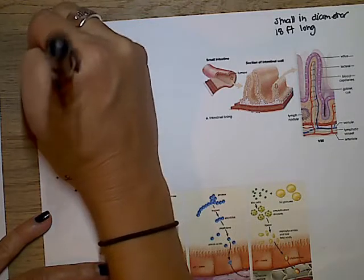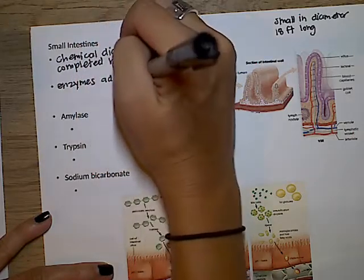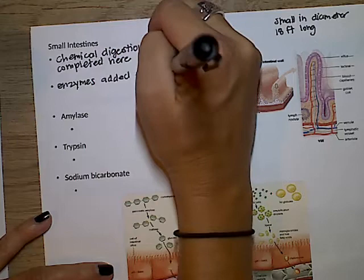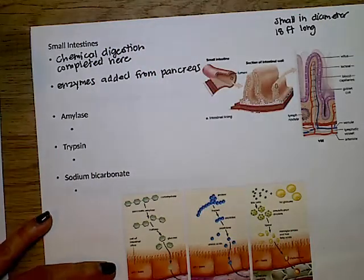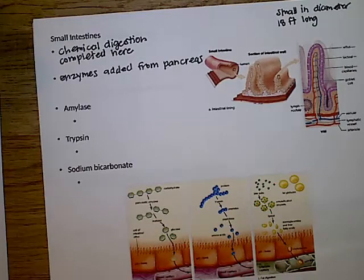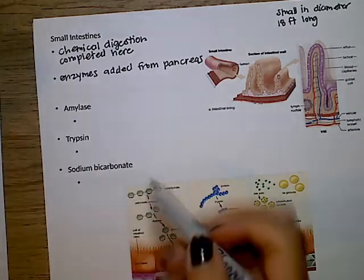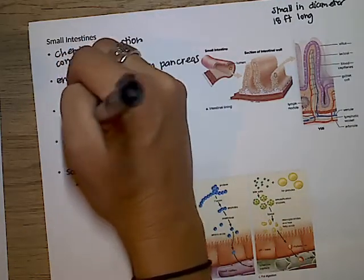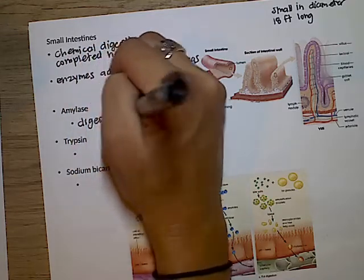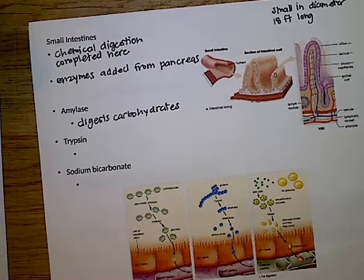So there are enzymes added from the pancreas into the small intestine. And the pancreas is considered an accessory organ, which means it has a part in digestion, but food never actually passes through it. And the three main things that you'll find in the small intestine are amylase. And remember, anything that ends in ASE is an enzyme. And like we talked about in the mouth, this digests carbohydrates. So it's going to even further start breaking those bonds in the polysaccharides that started breaking down in your mouth.